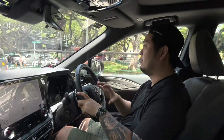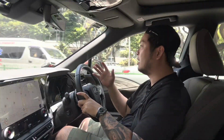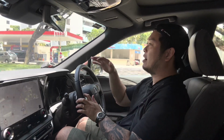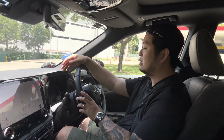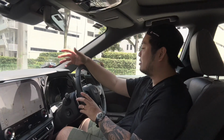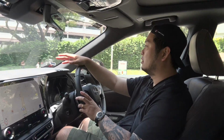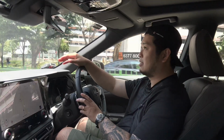With the Lexus, however, it is comfortable in a completely different way. It is comfortable in the soft and airy kind of way. So not exactly the firm ride that you would expect from a Conti car. It's more pliant, it's more floaty in a sense, but the downside of it all is that it does get a bit bouncy when you go over bumpier roads or roads with some humps or some undulations.